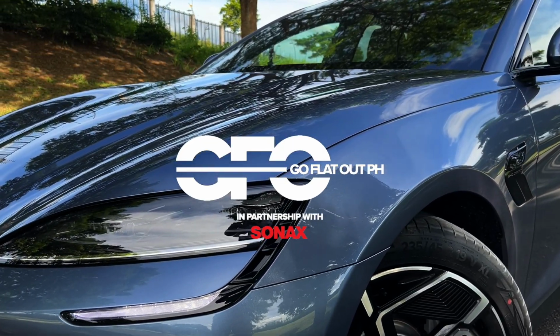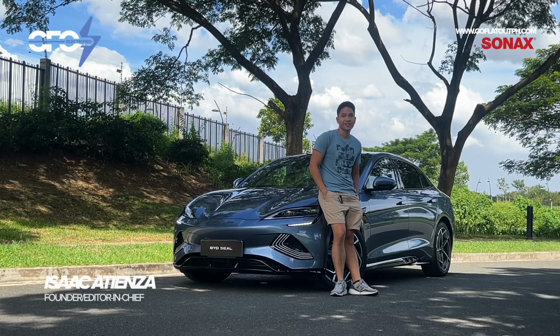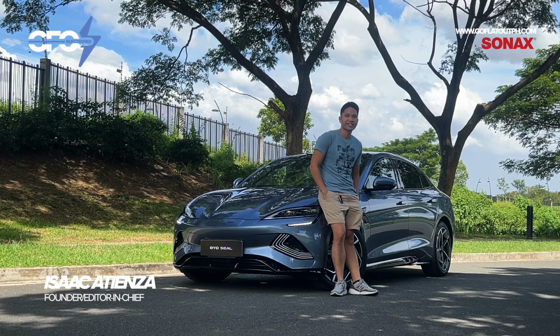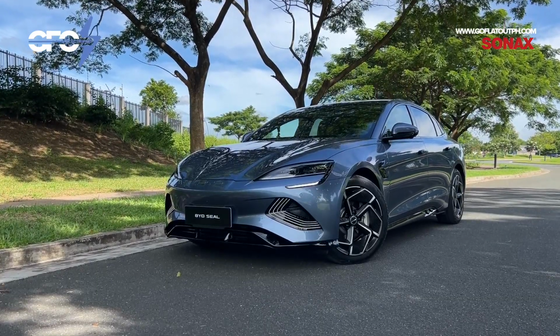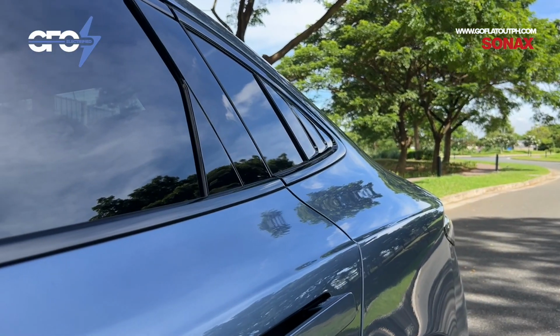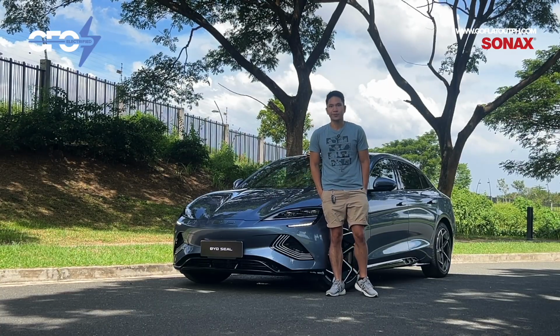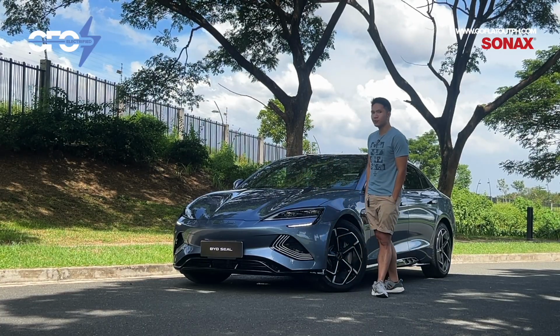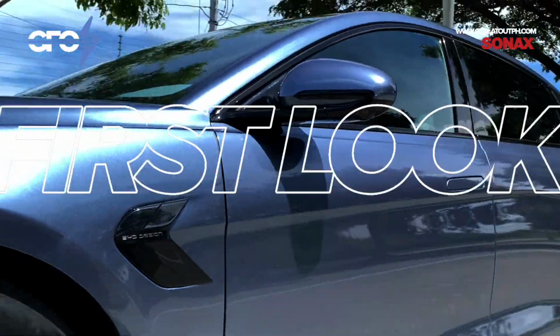So guys, confession time, I'm in love with the BYD Seal. I was able to drive this car last year in China, at the Zhuhai circuit in Shenzhen, and finally, I'm really happy to see this car on Philippine soil. Yes guys, this is proof that BYD can actually make a proper sports sedan. And we're gonna be taking a look ngayon to see what the BYD Seal is all about.